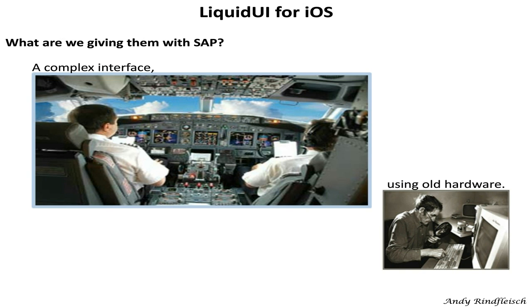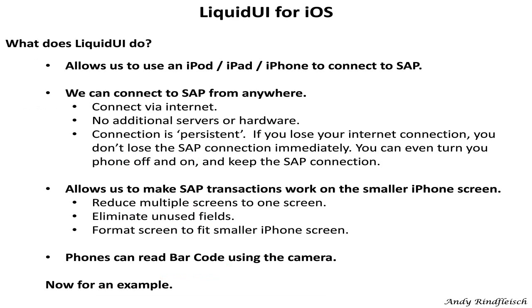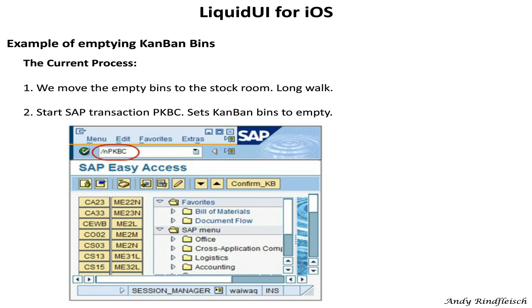So we started using Liquid UI for iOS. I just wanted to show you a few examples of what we've done. Our old process for emptying Kanban bins, we would take the bins, which had barcodes on them, move them back to the stockroom physically, start up the SAP transaction, scan the bins, and do the actual SAP transaction.